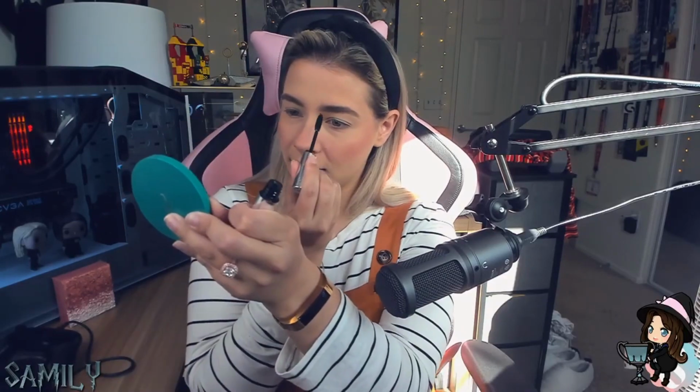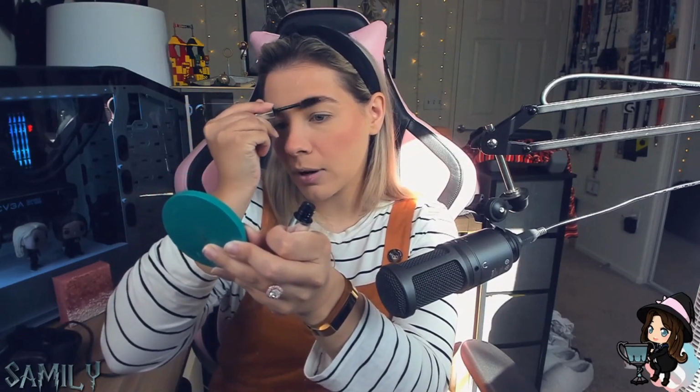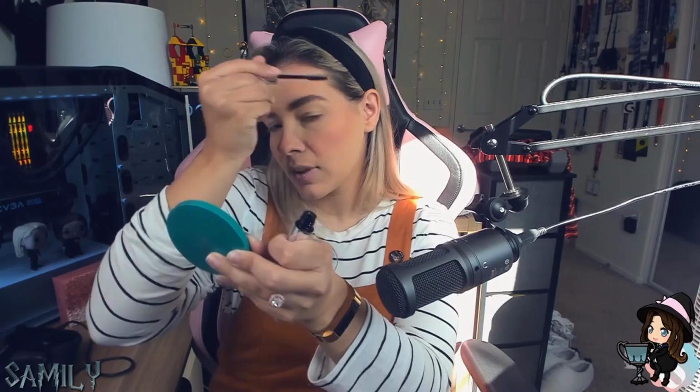All right, so I take my brow gel and I usually start at the front of my brows, brushing against it, like I'm brushing toward my other brow. And then I brush up. I like a more feathered brow look. So I brush against the way my hairs go and I brush them up. I feel like it makes it look more natural.